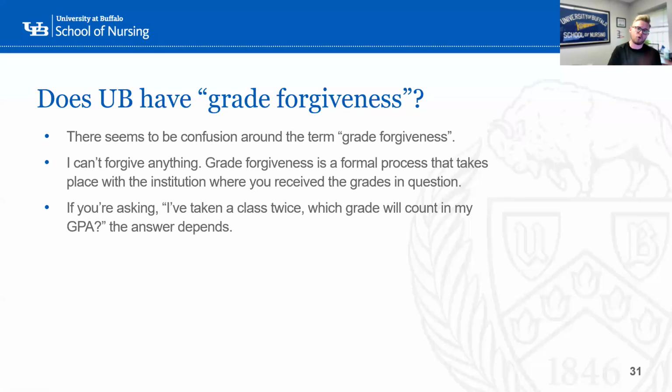Does UB have grade forgiveness? So I get this question a lot, and I think that there's some confusion about the term grade forgiveness. I can't forgive anything. Grade forgiveness is a formal process that takes place at the institution where you received the grades in question. If you are asking, I have taken a class twice, which grade will count in my GPA? That answer is going to depend.